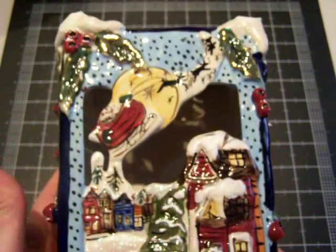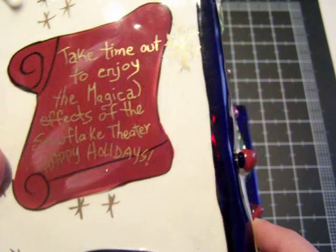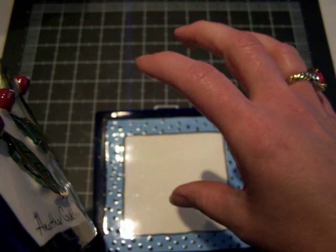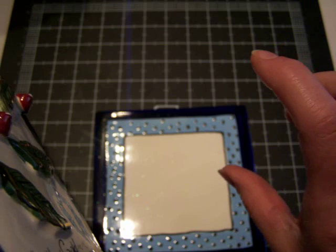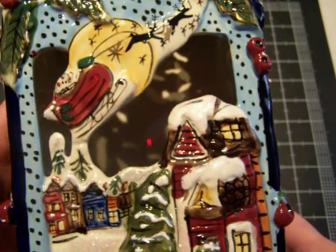So I like those. Then I got this piece. I'm probably going to keep this for myself because I collect her stuff. It's this ceramic Christmas votive holder, but it's missing part of it. It says back here, and it's hard to see, take the time out to enjoy the magical effects of the Snowflake Theater. There's supposed to be a metal frame in here that has a little square snow globe filled with snow, and then you put the candle on the bottom, and I guess the warmth of the candle heats up the water, and the snow starts to move around. But that part's missing. But you can still put a candle in here.